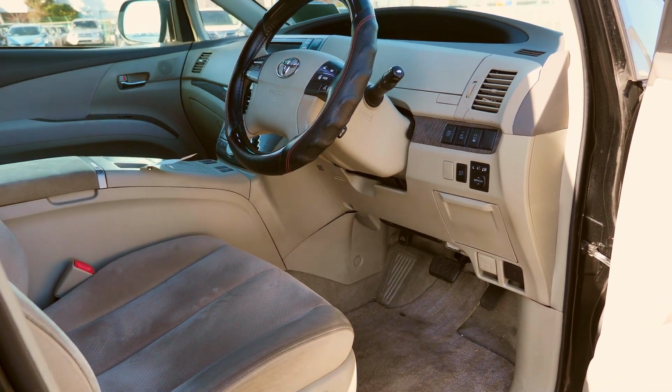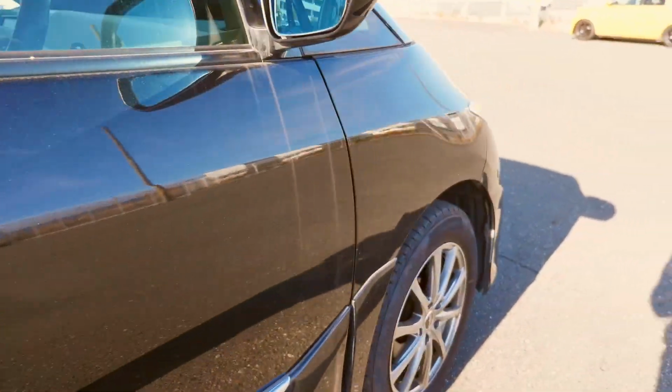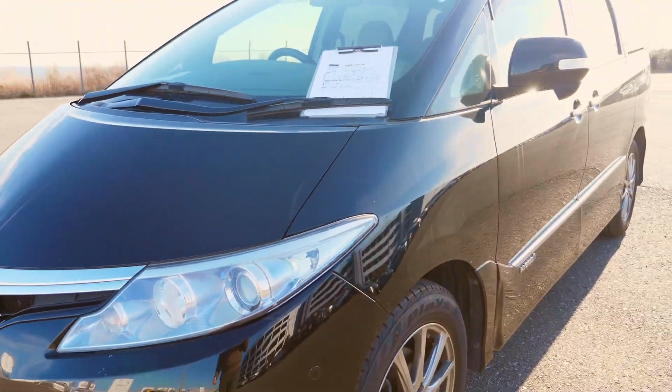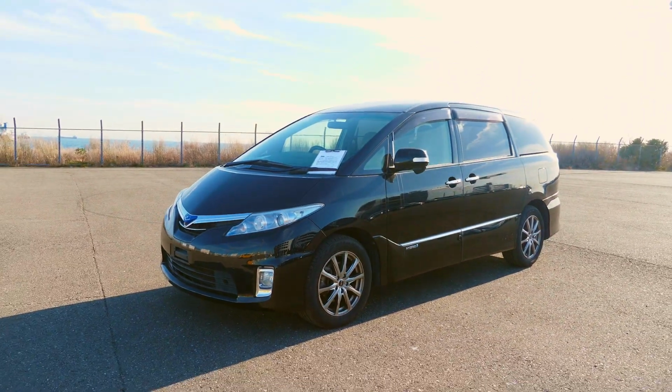Gross. Okay, on another note, this is not a Derek review. This is an Estima review. Yeah, in general, you're looking for an Estima. This one here is a little bit lower than your regular price, and you can get something that's still going to be a good van for many years to come.